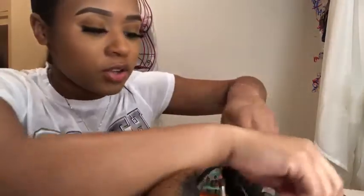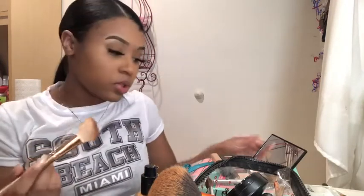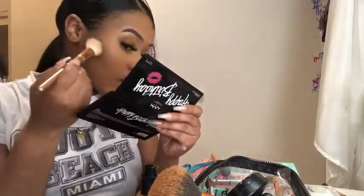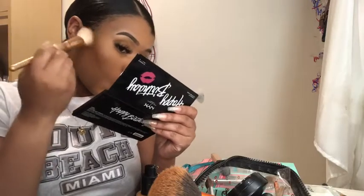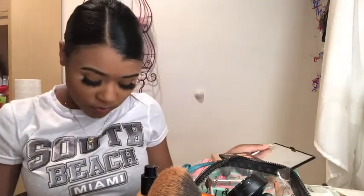Okay, so now I'm going to go back in with this working brush. It came in a pack. And I'm going to contour my face, or bronze up my face, you would say.